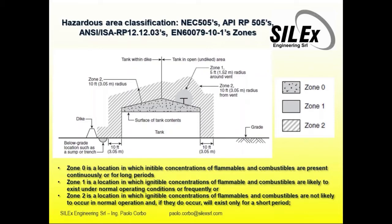releases of flammables very often, frequently, or for long periods up to continuously. Zone 1 is an intermediate area which is based on less frequent releases, but anyway with an appreciable frequency, which lead this area to an intermediate danger. Zone 2 is the less onerous, and you can face a Zone 2 only when the containment system can release flammables for a very short period.